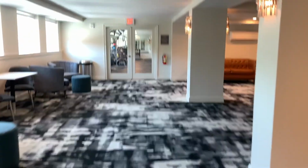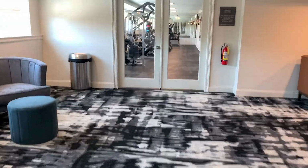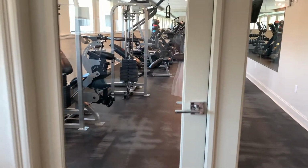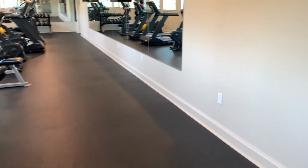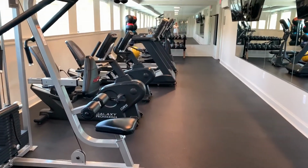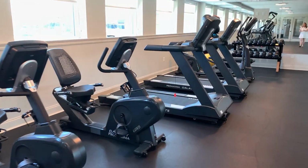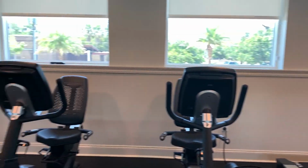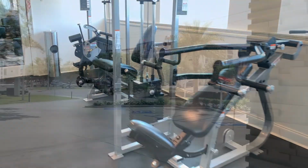Oh, okay. This is the pretty fitness center I've heard about. And you don't need a key to get in. So as long as you are a guest, you can just walk right in. Nice. Have everything you need for a few nights stay. This is fun. Yeah, all right, out we go.